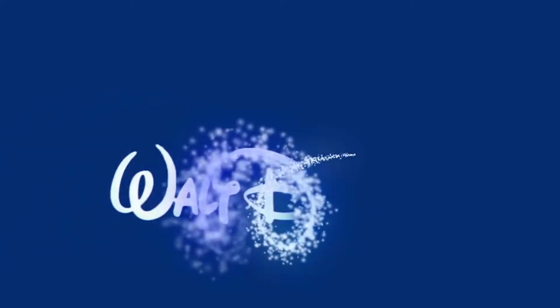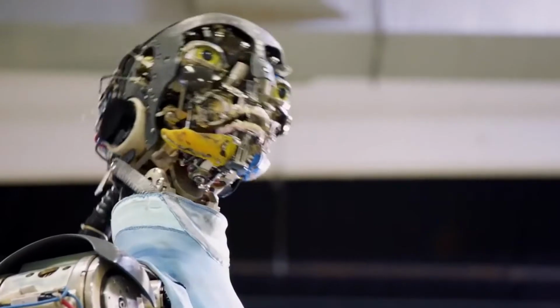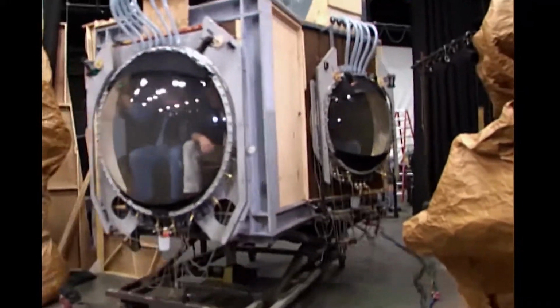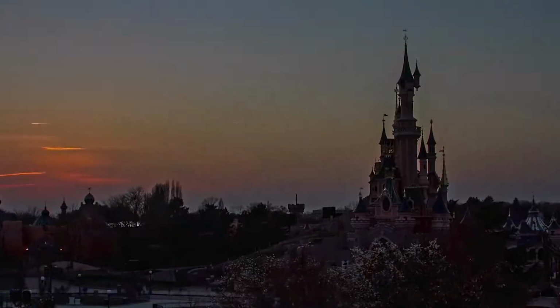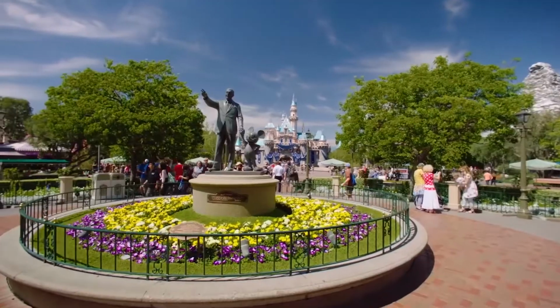Now, Walt Disney Imagineering typically leaves an homage to Imagineering itself, and Web Slinger is no exception. There's what looks to be a can of WD-40 in each of the pre-show rooms. And they really say WDI 1401, which stands for Walt Disney Imagineering, and 1401 is the address of Imagineering, which is located on 1401 Flower Street in Glendale, California.